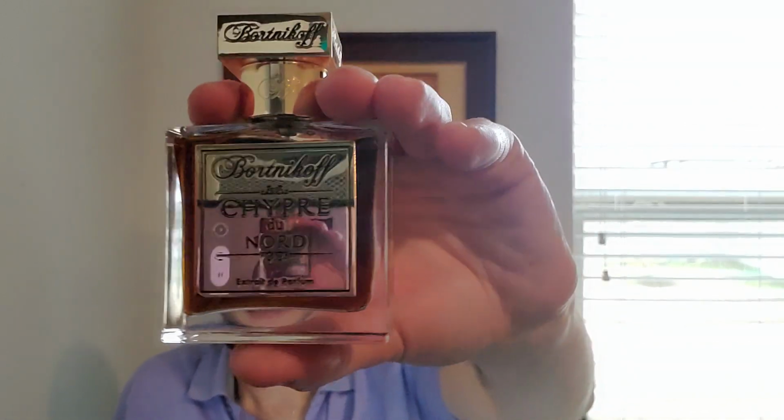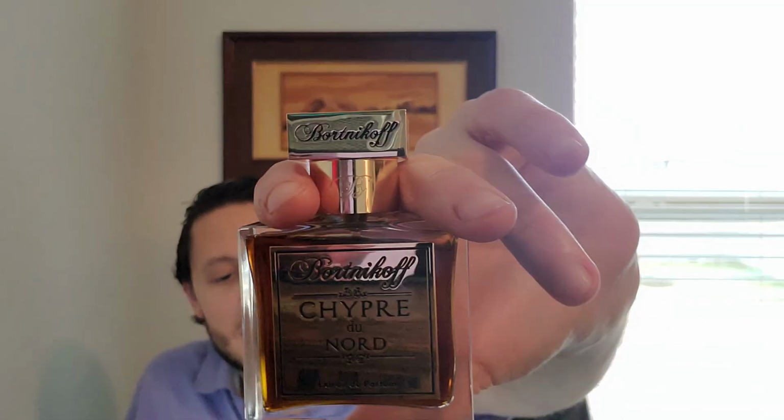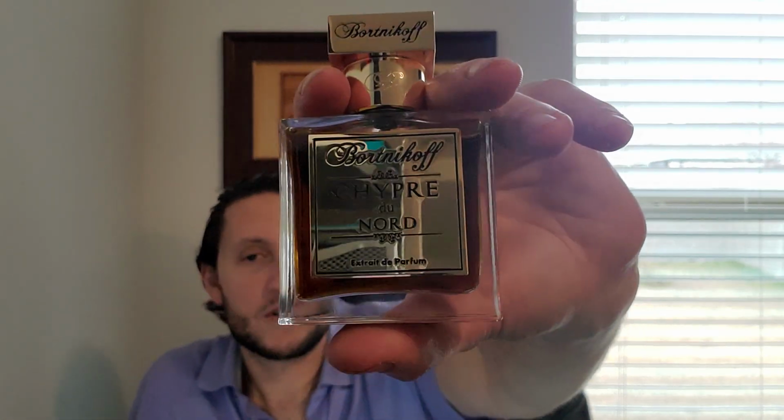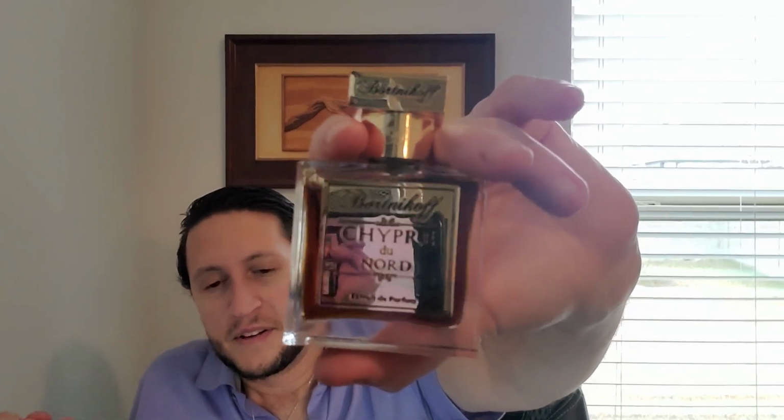And the natural deer musk in this, the only issue that this fragrance has to me is that it's very similar to the musk fragrance I'm going to show you later on. They have very close similarities. This leads more to the Chypre style, the oak moss and that forest floor type feel. But that natural musk just pops so hard in these fragrances.